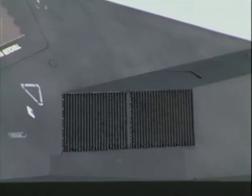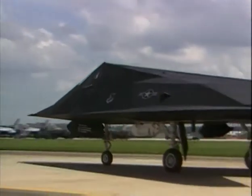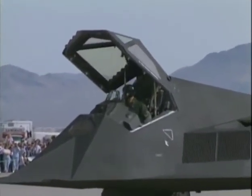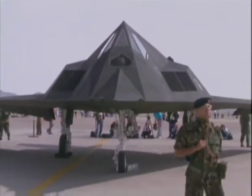Another common cause of strong radar reflections is the cockpit. On ordinary aircraft, the radar travels through the plexiglass canopy and reflects off the many objects inside the cockpit. On the F-117, the canopy is coated with a special metallic material to prevent the radar from entering the cockpit.